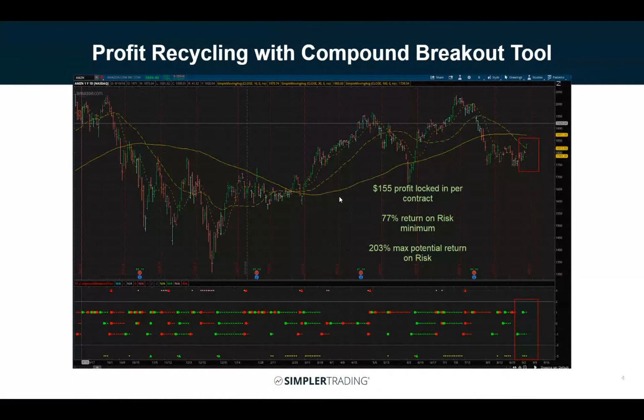And Drew, yes, the risk is off when the profit's locked in. We'll certainly talk about that.